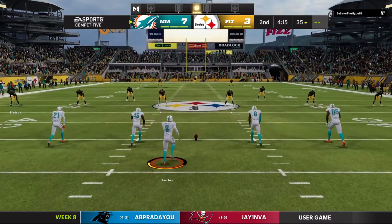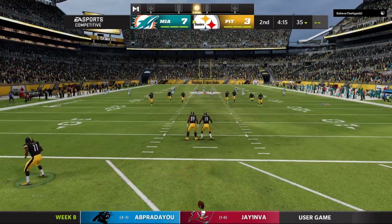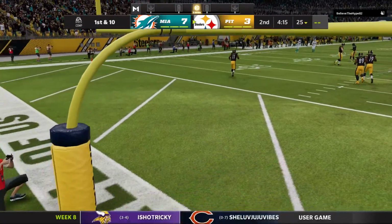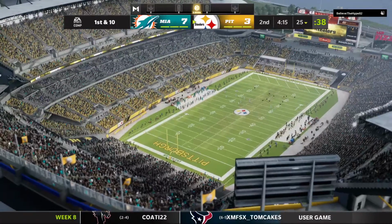Sanchez now, he'll kick it away following the touchdown. And that one will bounce out of the back of the end zone, so we will start here at the 25.